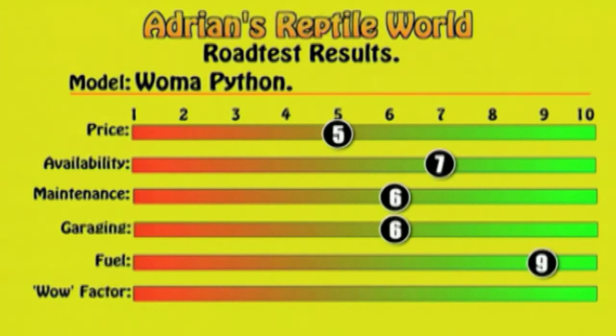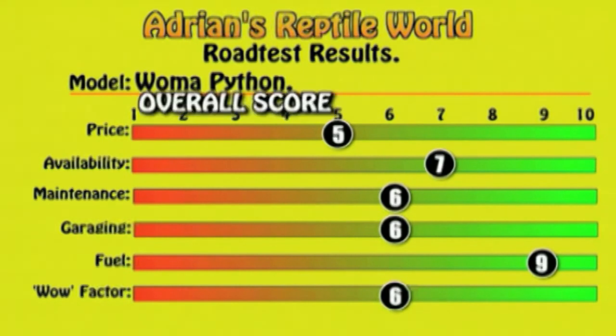Wow factor. Some of the emerging selectively bred colour morphs are indeed impressive, so a score of 6 seems appropriate here, giving an overall score of 39.